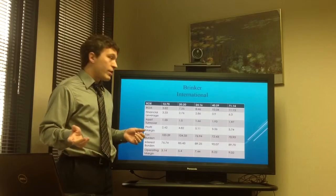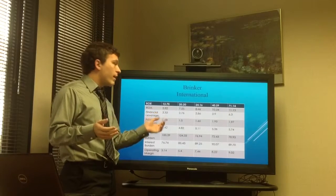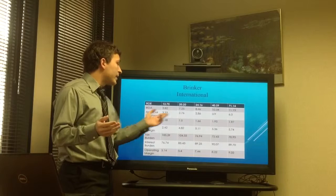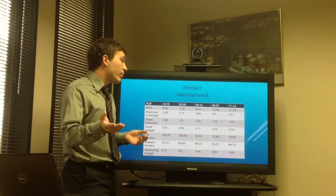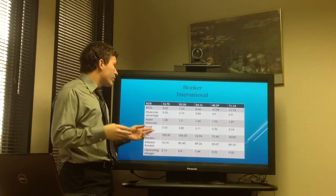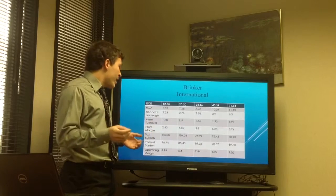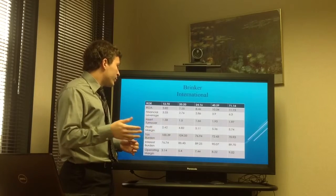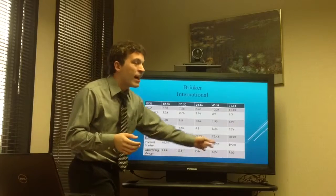Going on to Brinker International, we can see that their ROE had increased from 12.75 to 71.14. As their ROA has increased, so has their financial leverage, which is a bad sign showing that they're more risky. The reason why their ROA had increased is due to their asset turnover increasing slightly, and mostly because of their profit margin increasing, which was because their operating margin increased from 3.14 to 9.02.